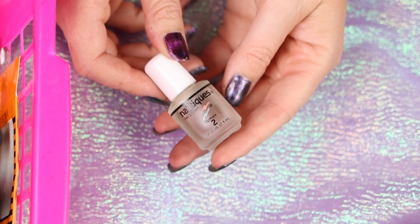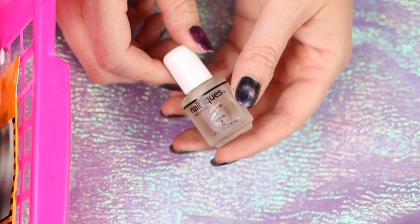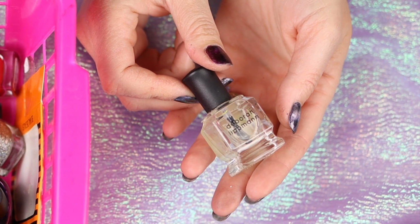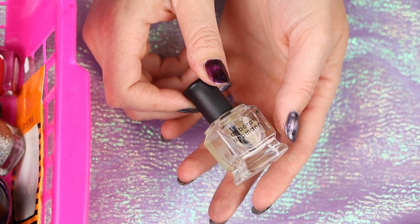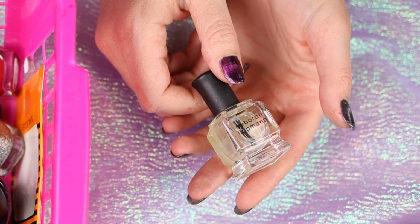This is just a little mini nail treatment. I don't know the cruelty-free status of them, so I'll have to look into that, but it is a good nail strengthener. This has got to go. This almost ruined my Mooncat manicure that I did when I got the Hocus Pocus collab, and I was like, oh my goodness, I need to get some top coats.